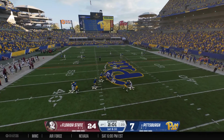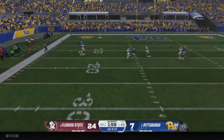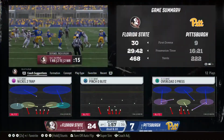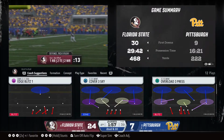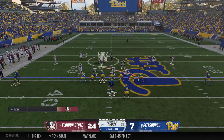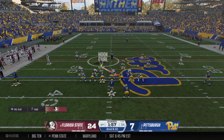The pass was short of the sticks. Looking downfield near the end zone. Oh, and it's incomplete. He flat out dropped what would have been a touchdown. Second down coming up now. The misfire on first down makes it 2nd and 10 from the 46.